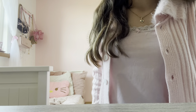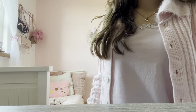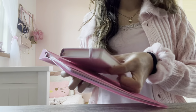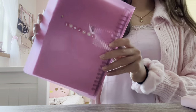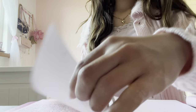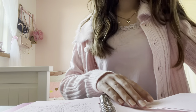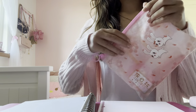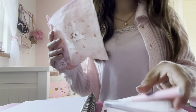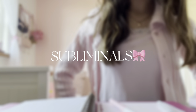It's actually been a really long time since I've journaled. I've just not felt the motivation to do it, so I want to get back into journaling again. So I'm just going to be using this journal right here that I have. Yeah, I think while I'm journaling, I'm going to be listening to some different subliminals. I'm going to be journaling a little bit now.